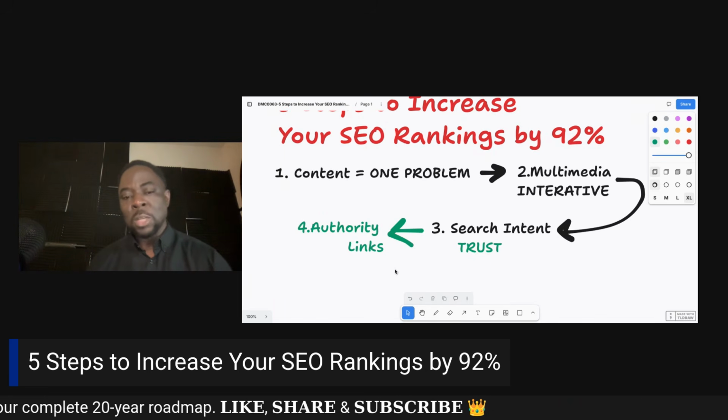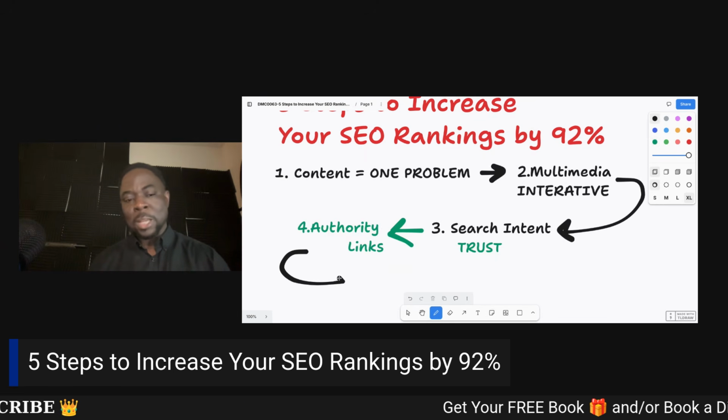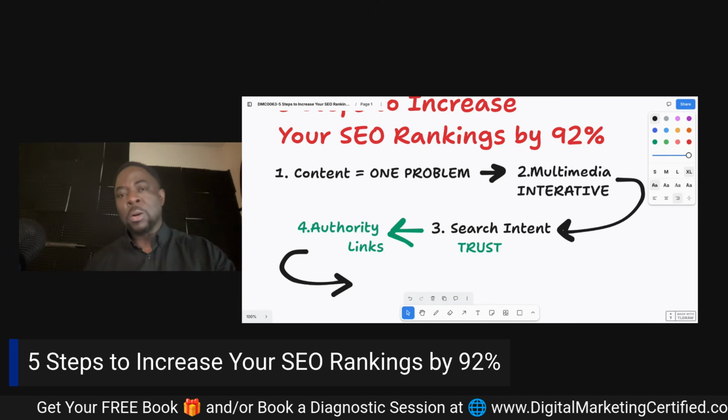So you also want to make sure that you're linking them to each other. Because you are in your niche, you're the subject matter expert, right? So you want to make sure that you're linking them all together. So what do we call this? We call this internal links.